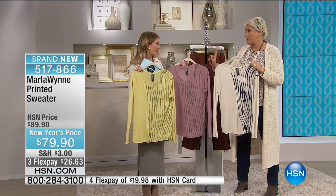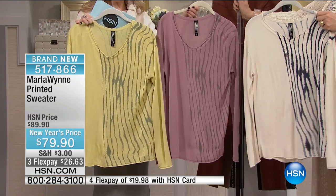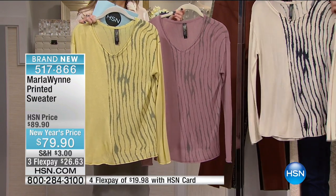Absolutely. And it runs true to size, which is extra small through extra large, 1X, 2X, and 3X. It is about 24.5 inches in length. Absolutely what you said, that silky, soft, smooth.